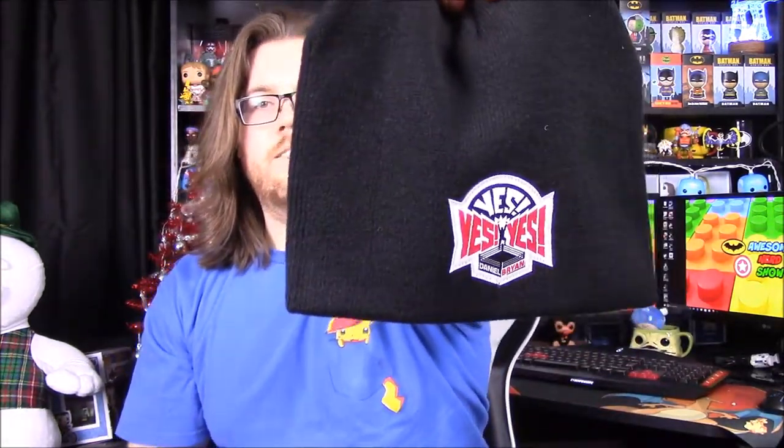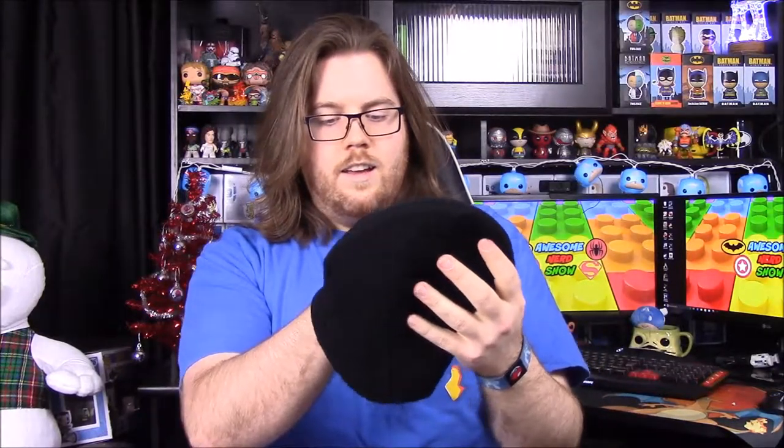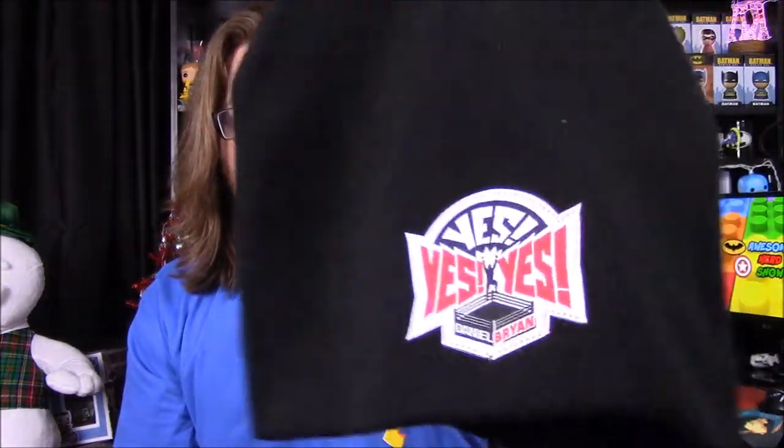It looks like our last big item in here is a Daniel Bryan Yes, Yes, Yes beanie hat, with Daniel Bryan on the ring post standing up doing his Yes chant. So that's cool. It's not reversible or anything, it's just a solid hat. We don't really wear those, but it's still cool.